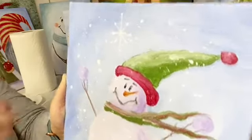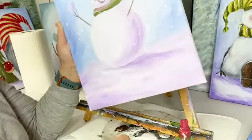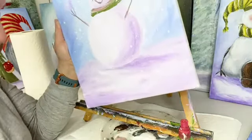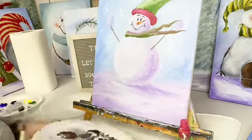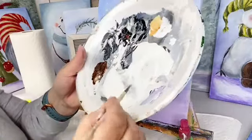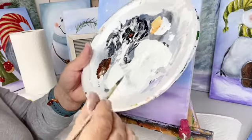Or you can do it with a baby wipe or damp paper towel or whatever. So, we'll do another one of those. You just get your brush into the paint. Add a little bit of water to your white paint. Roll your brush back and forth. Let me show you how I'm doing it. Take your paint and roll it back and forth until you get a point on your brush.